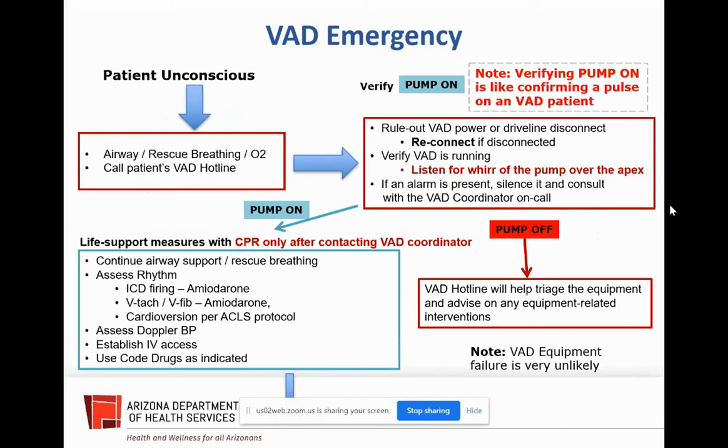If your pump is on, continue airway support, assess your rhythm, assess your blood pressure if possible, get an IV or code drugs as indicated. But if your pump is off, okay, let's figure out why. Is it because there's no power to it? Is it because the driveline's disconnected? Is it because the driveline's cut? We'll help you assess that and address it. But again, you can auscultate or look at the front of the controller. And then we're always here to help with triaging and advise on equipment-related interventions.